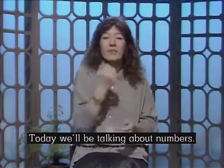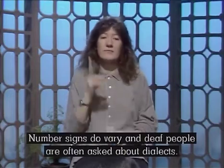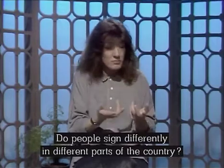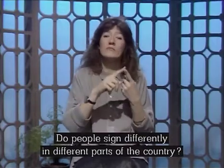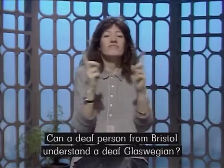Today we'll be talking about numbers. The signs for numbers vary quite a bit from one part of the country to another, and deaf people are often asked about regional dialects. Do people sign differently in different parts of the country? Can a deaf person from Bristol understand a deaf person from Glasgow?